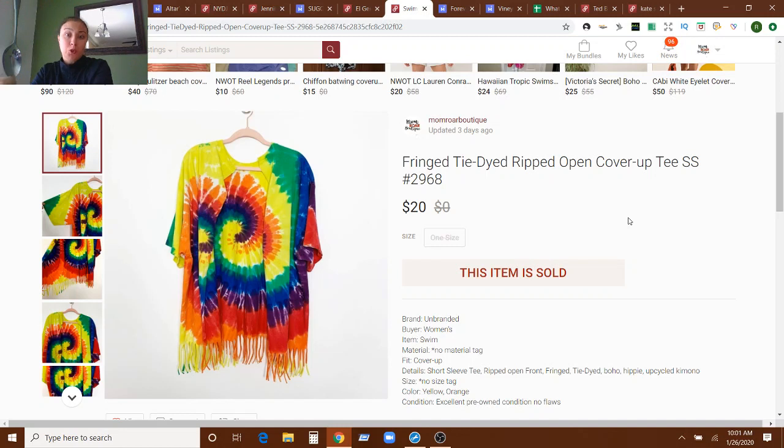So I had it up for $29. And I got the offer for 20, and I was like, you know what? I may not find another person that is going to value this. Somebody really quickly valued it at $20. I bought it at the bins. I did not do the upcycle work, so that's a great quick flip.